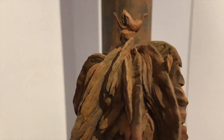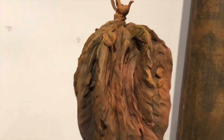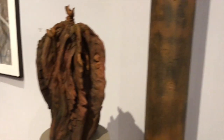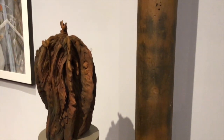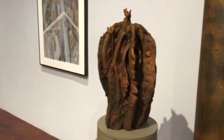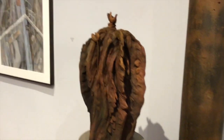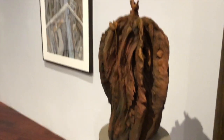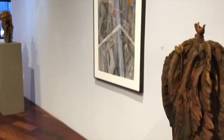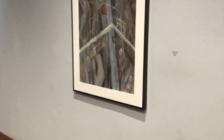And this is just incidental, but this sculpture is mimicking this pillar that's just part of the gallery. I always love how pieces can be site specific. Of course, I'm not sure if he made that on purpose, but sometimes that stuff just happens.